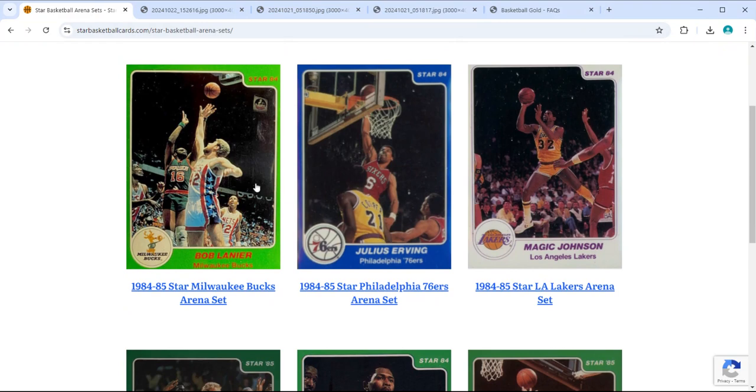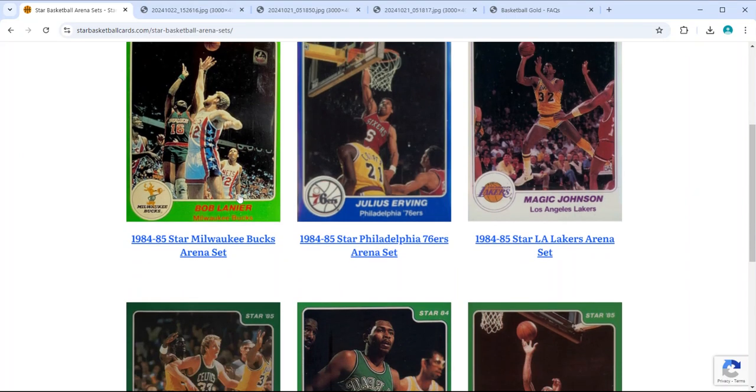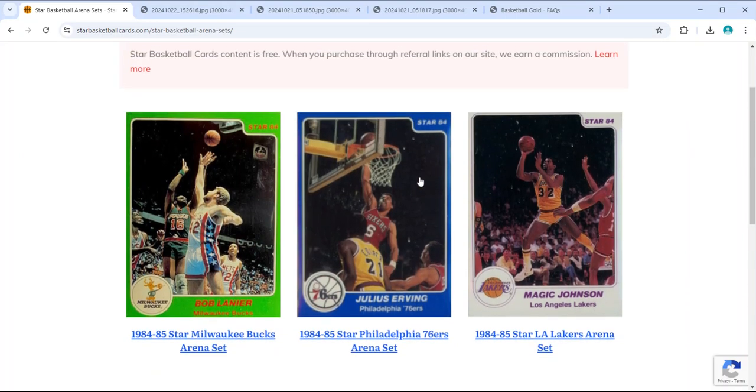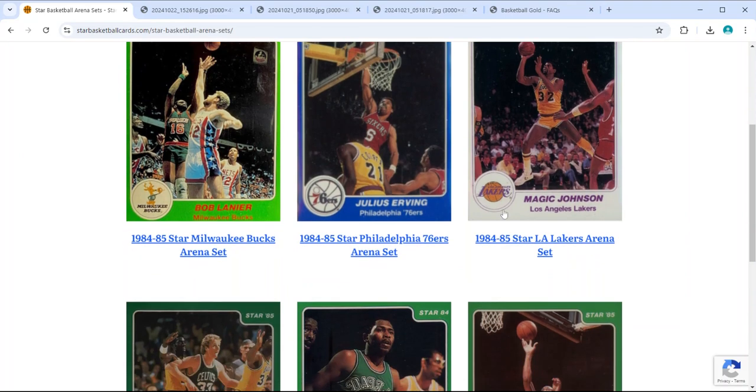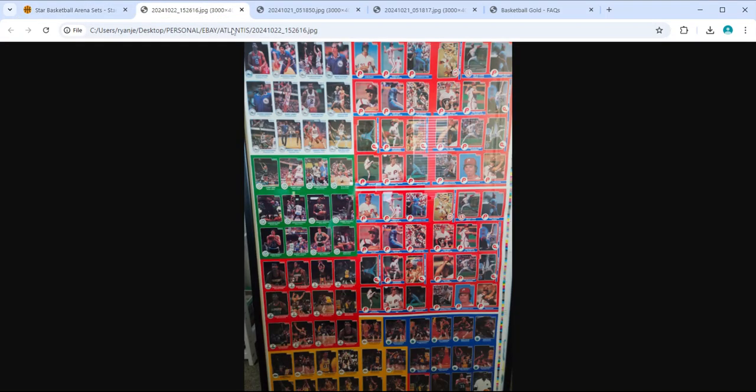One of the things was, in the Lanier set, there are five arena teams. There was basically one set of arena sets which they just distributed to the fans at the arena, for the Lakers, Sixers, Bucks, Celtics, and Mavericks, which not coincidentally is also the same as my 83 uncut sheet. You'll notice it is the exact same teams that are on the uncut sheet for the regular base set: the Mavericks, Lakers, Bucks, Celtics, and Sixers.